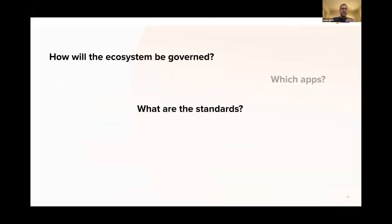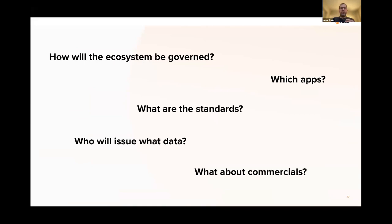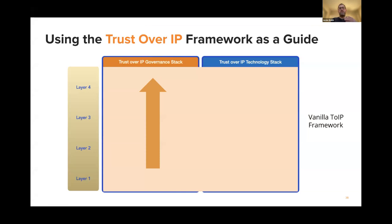So really big questions that are all the non-technical things. What are the standards? Who's going to issue? Trust over IP has been a governing framework for this community around interoperability, not just at the app layer, at the digital wallet, not just credential exchange, but also ledgers. And I won't spend too much time on this. There's many more experts than I am.